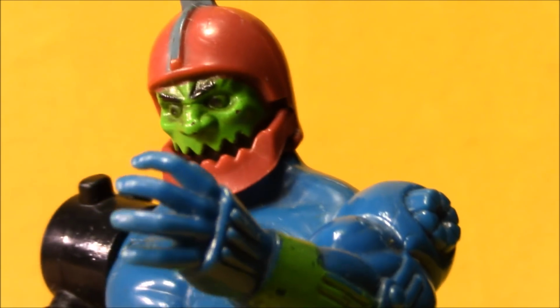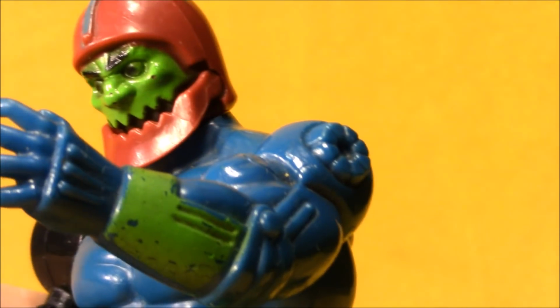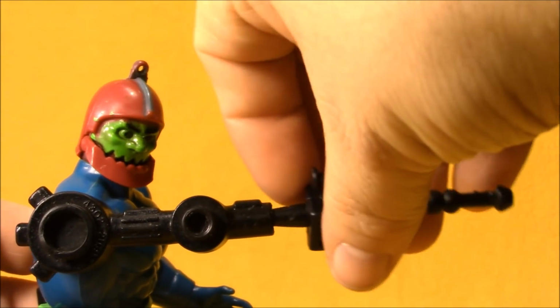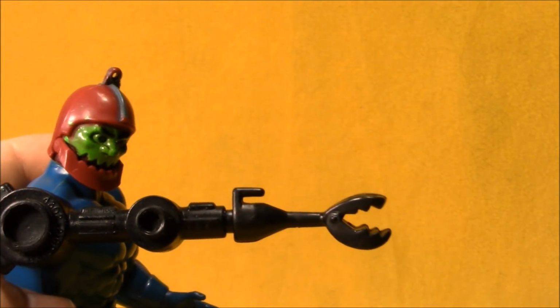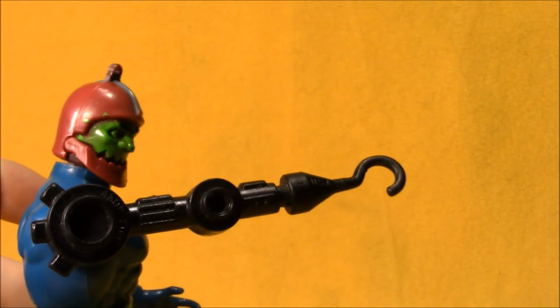Like all the Masters of the Universe figures, he comes with one hand that can't hold accessories, which is kind of a shame, especially considering this hand had some new tooling going on there. And his other arm is this really cool looking mechanical arm that has interchangeable hands. So this laser gun can come off. He has a pincher hand, which I think is my least favorite of his attachments. And he has a hook hand.